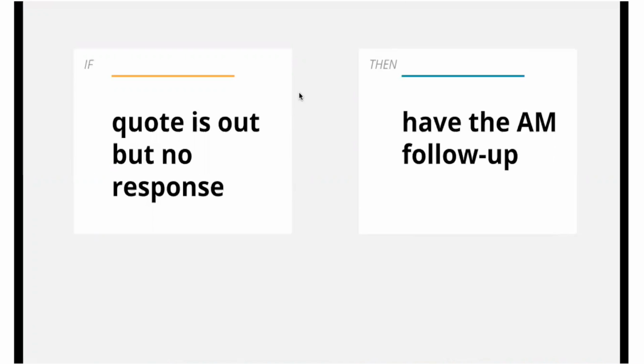So what we would want to do in this case is, if we already sent the quote but they're not responding to us, then we want the account manager, if you're a small firm, maybe this is the partner or CEO, to follow up on this quote.